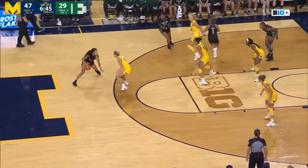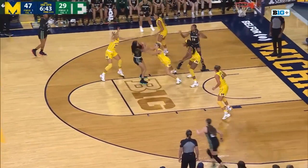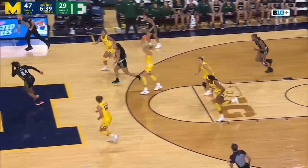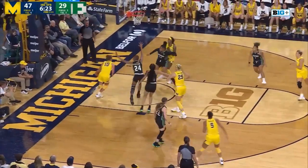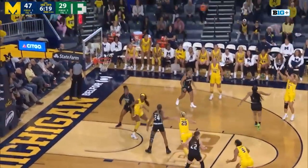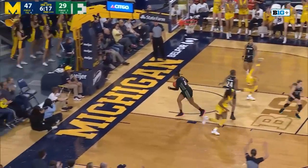They lead by 18. Here's Nelson into traffic. Elissa, Brett, great defense, knocked the ball away. Jordan Hobbs left side drive, hesitation. Tiptoe the baseline. Here is Brett, wide open for 3. Got it.